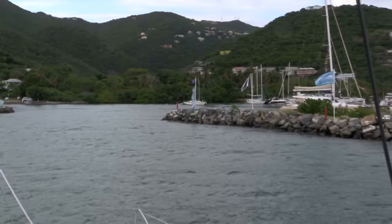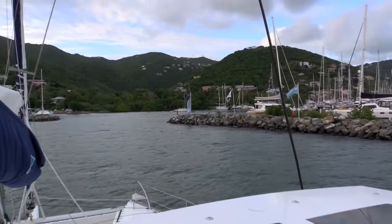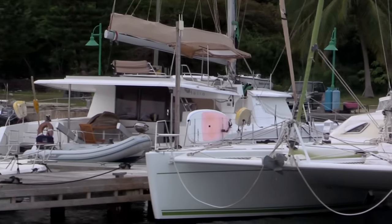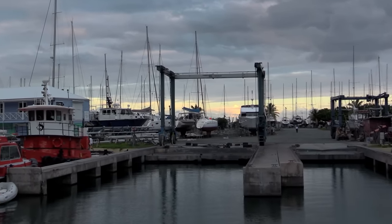Our last adventure in the BVIs brought us to Nanny Cay Marina. On our way in, we ran into a friend whose owners we'd met in Canada. Our primary reason for being here was to do a haul out and some more of the never-ending boat work.